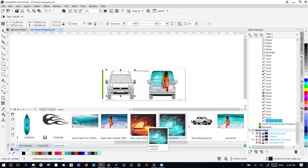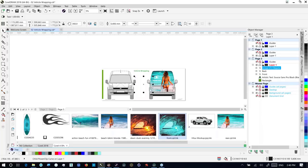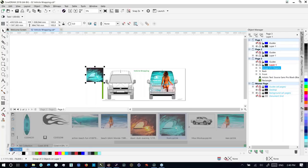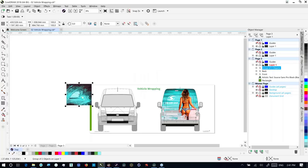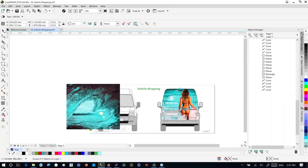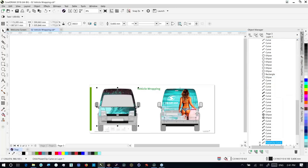And then, of course, it's a case of simply bringing this guy in. So please, guys, do what I say, not what I do. This is something you will definitely not do in the workflow, but for purposes of speed, I'm going to stretch this out. It's not a good idea. You know this, I know this, right? But this is just for efficacy and speed. And there you go. All right, so that's kind of vehicle wrapping done and dusted.